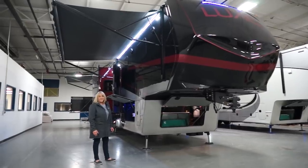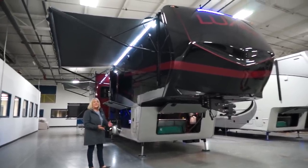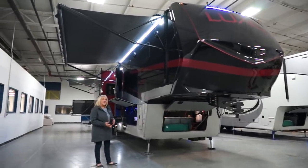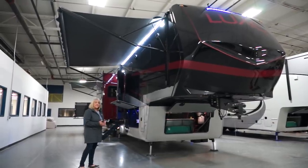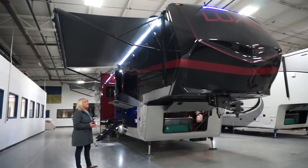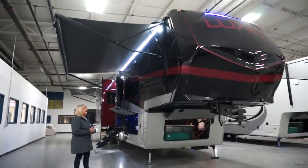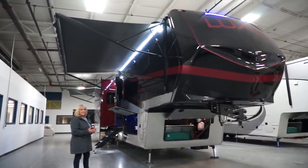Hi, I'm Deb Smucker from the RV Factory, home of the Luxe fifth wheels, the Elite, the Gold, and now the new Luxe toy hauler. And we're really excited about this new product. The one that I have beside me right now that we're going to walk around the outside is the Luxe 48FV. This is the Luxe toy hauler that has a 16-foot garage. It's got the same living space as the 44, which you will see in a different video.